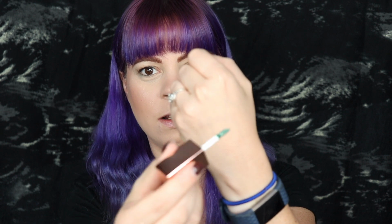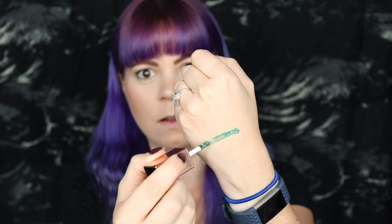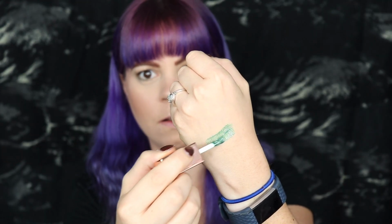So I also ended up getting one of their lipsticks, and I also got one of their liquid eyeshadows. This is a green one, and I probably won't be able to use that on my eyes today since I'm using the pigments, but I'll give you a swatch of it. And it looks really, really pretty, so I'm excited to try that. I will definitely try this in one of my future videos so you guys can see it in action, because obviously I want to try it as well.